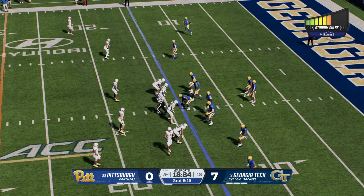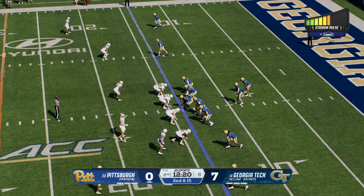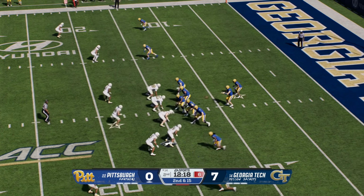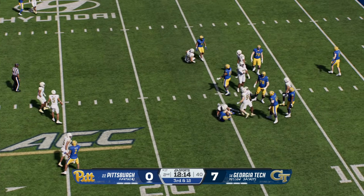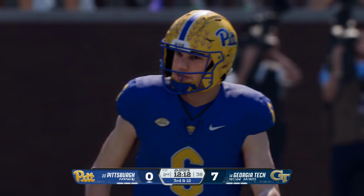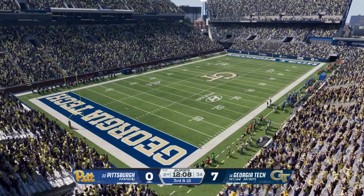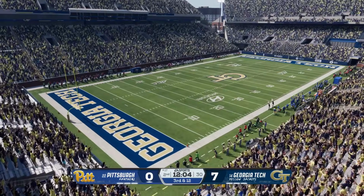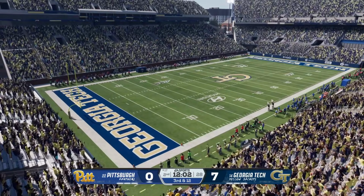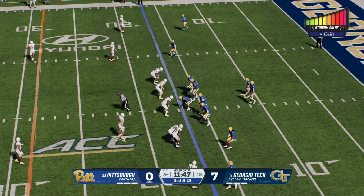Pass protection, a serious issue. Another sack makes it 2nd and long. Offense looking to throw the ball. And he dumps it off to the tight end. And the defense swarms, not much of a gain on that completion. Boy, that's pretty good coverage here by this defense. Not much of a window to throw this ball into, but the quarterback's accuracy and the size of the tight end picks up a nice gain.